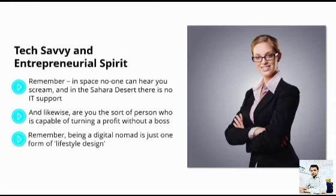Remember, being a digital nomad is just one form of lifestyle design. You may decide that you want to change your life by working online, but that doesn't necessarily mean you'll have to go traveling. Think about what works for you, and remember that sometimes fantasies aren't what they're cracked up to be.